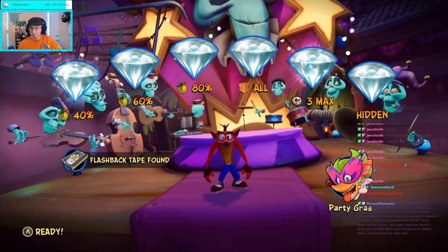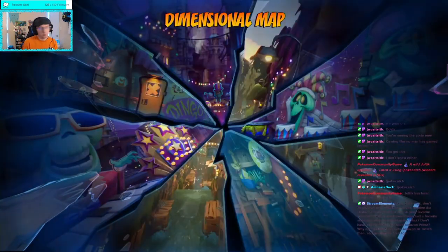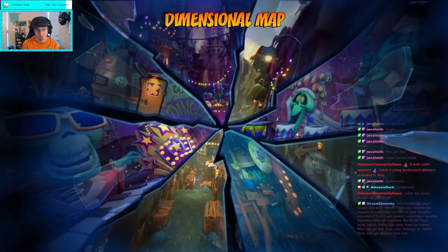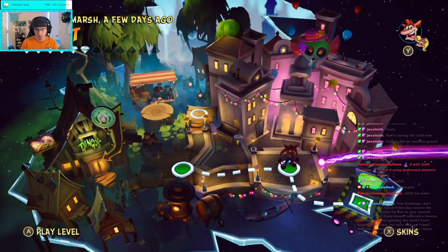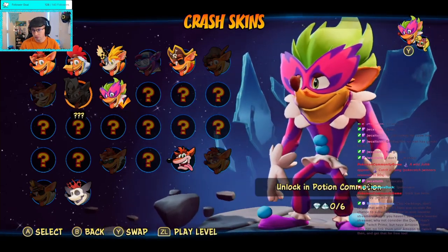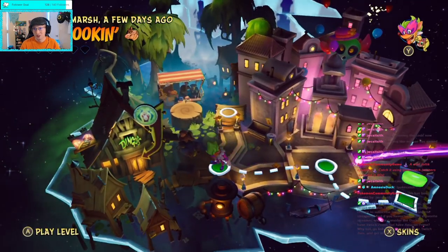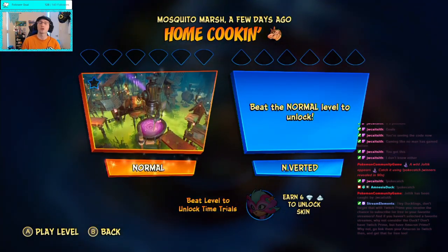Party Gras skin unlocked. I won. Ducklings, I won. I'm a winner. Let's go to our new skin. Oh. Perfect. We can get a party gras skin for Coco too. Let's go.